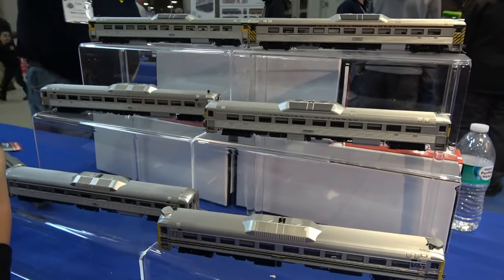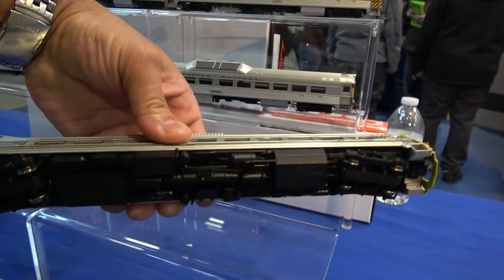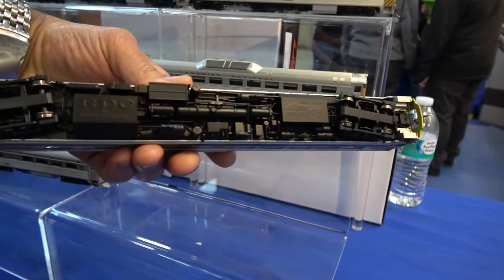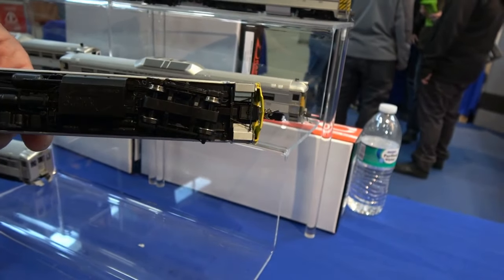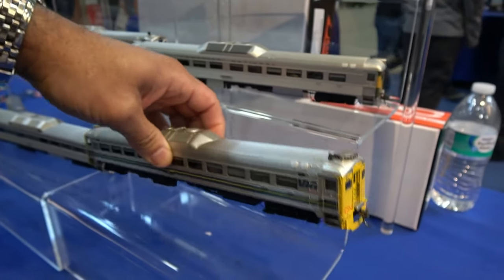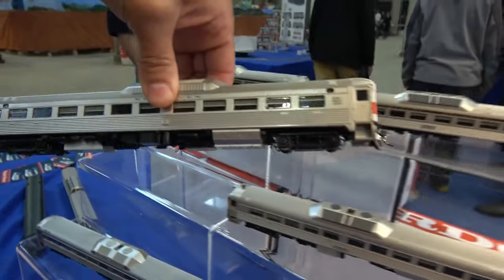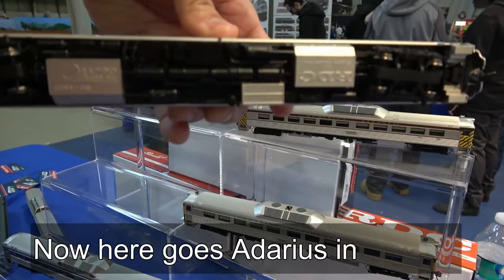So with a Rapido, as you would see here, you would expect to see a lot of undercarriage detail. See, there you go. There's one. The one I want to manhandle is going to be obviously the New Haven, because that's our area.